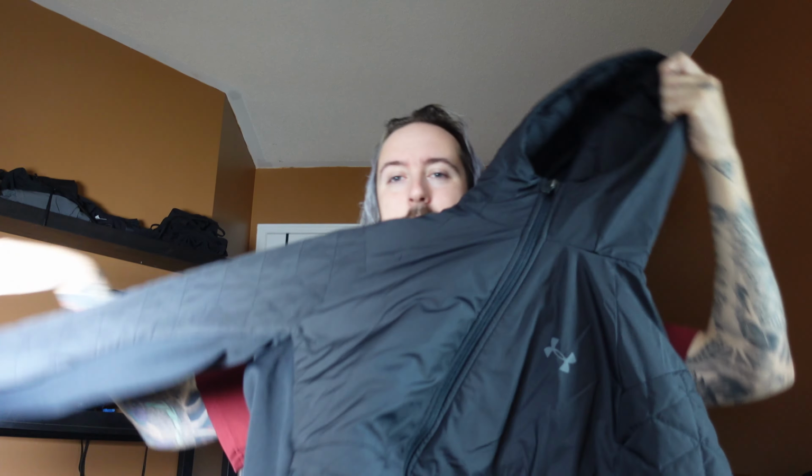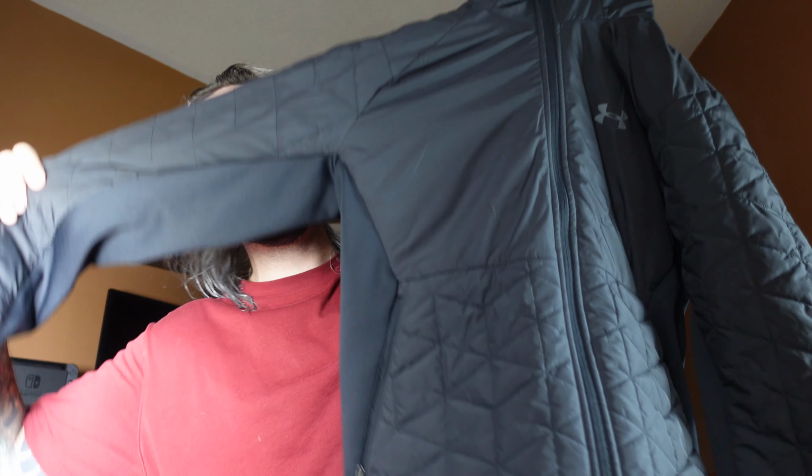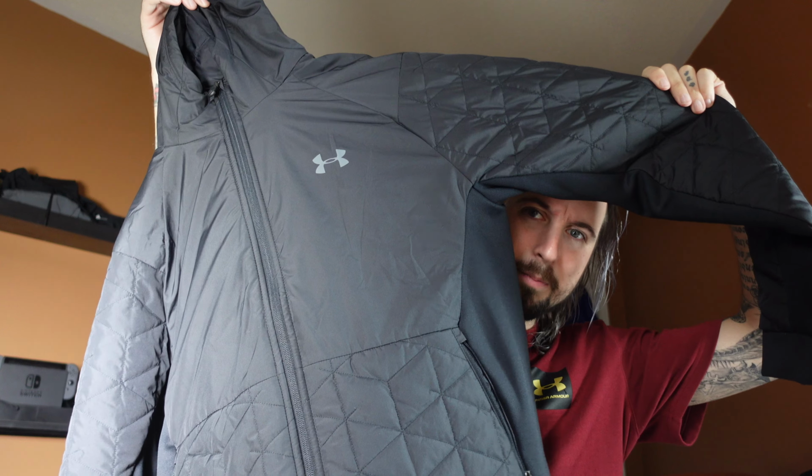So first thing, I'm going to hold it up. The hood is kind of heavy right now. It's all folded inside itself. This arm is inside. Let me pull that out. And then here you go. So let me give you a full look. Nice, simple, obviously black. That's the color I go for. Black on black. Now let's start looking at all the details.